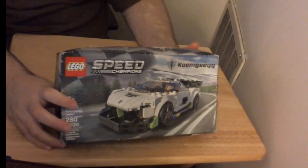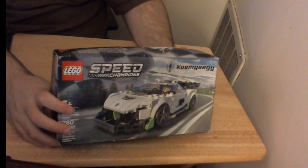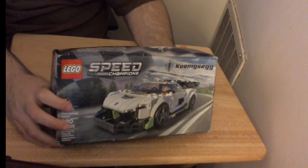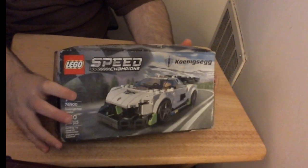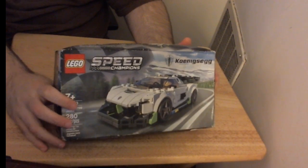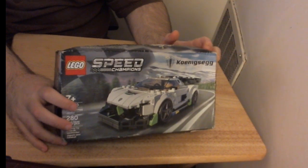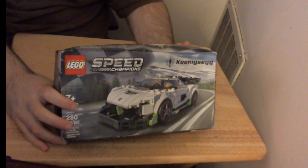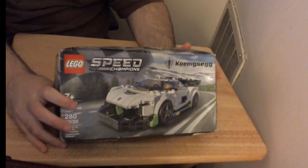Anyway, so the Koenigsegg, I don't think the picture does it justice. I've only seen limited footage of this on YouTube, but in my opinion, from the pictures I've seen of the set, it's one of the less impressive of the cars. But I did see some reviews and it's just as cool as the others in its own way.